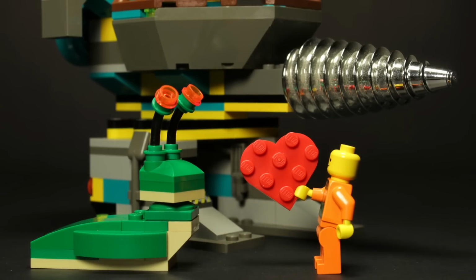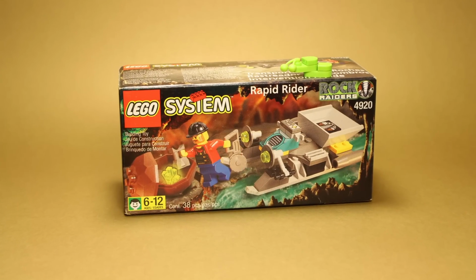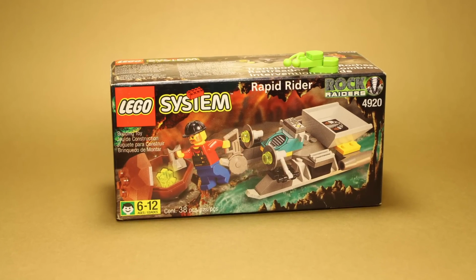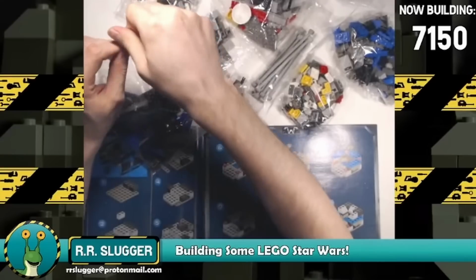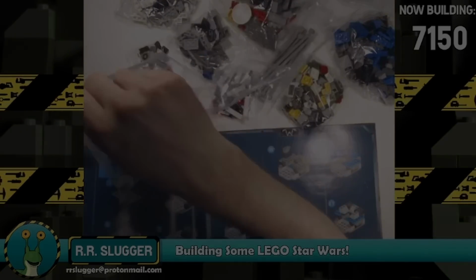You don't need me to recap how important Rock Raiders is to me, but suffice it to say, a sealed set from my favorite series holds a lot of sentimental appeal to me. I'm usually pretty gung-ho about ripping open sealed sets, but not this one.